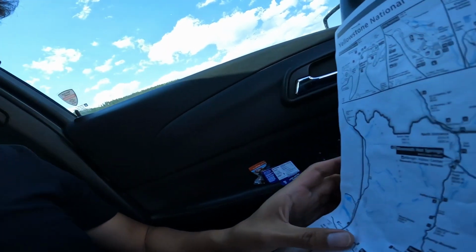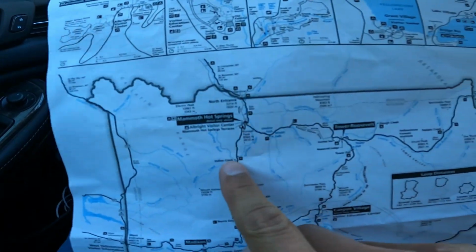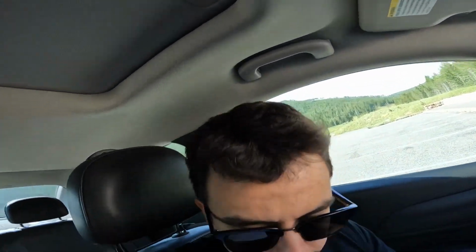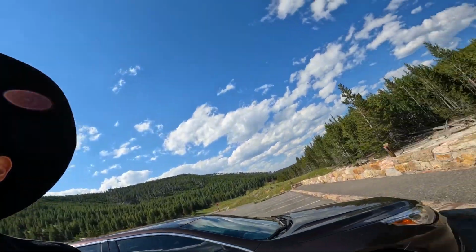Okay, so guys, we made it. We drove from Mammoth Springs all the way down to Roaring Mountain here. And yes, it felt like a long drive. But here it is, Roaring Mountain. I'm gonna go read the sign about it. I don't know, I'm not sure if it's a geyser or what, so we'll figure this out. Get a little look at it.